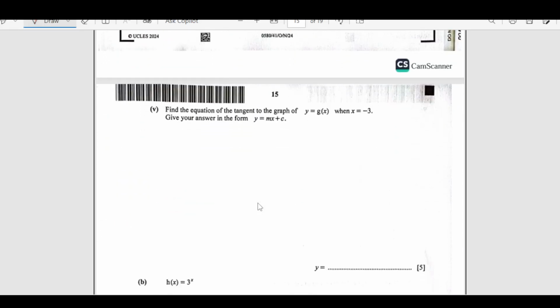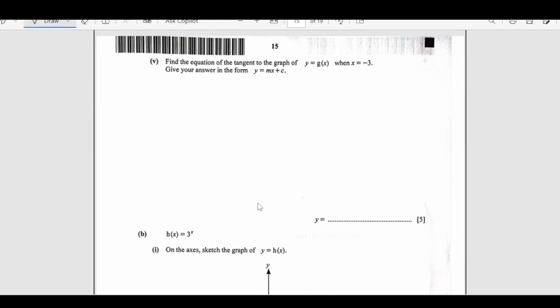Now part 5. Find the equation of the tangent to the graph of this when x is equal to negative 3. Give that answer in y equals mx plus c form. Now y equals g x is x squared minus 16. So we are looking for the gradient, which will be given by the first derivative. So this is going to be 2x. Now at x equals minus 3, the gradient is 2 times minus 3, that is minus 6. So we got the gradient.